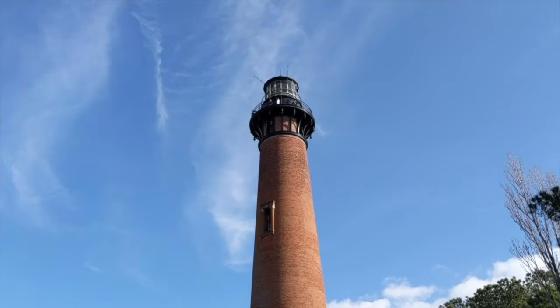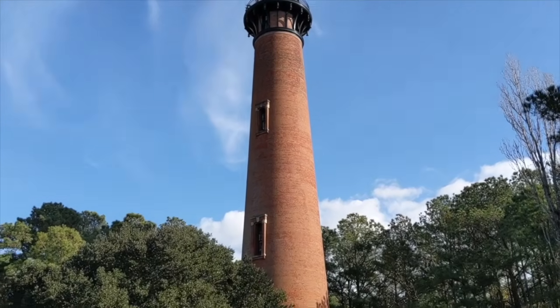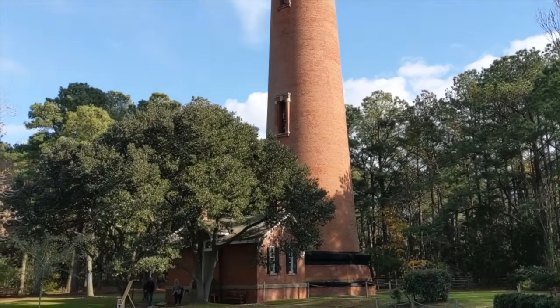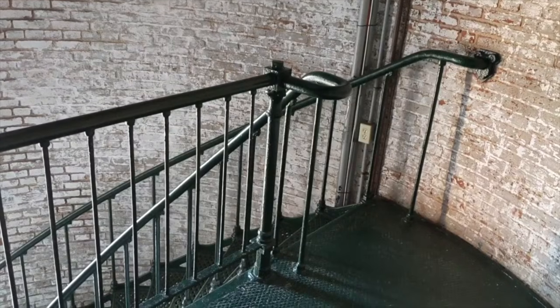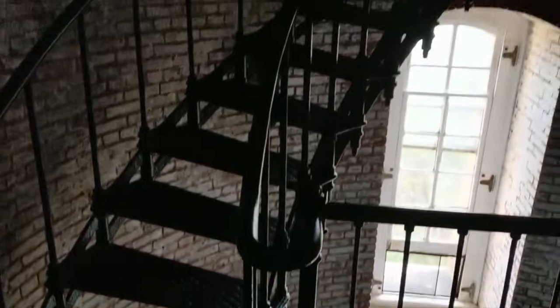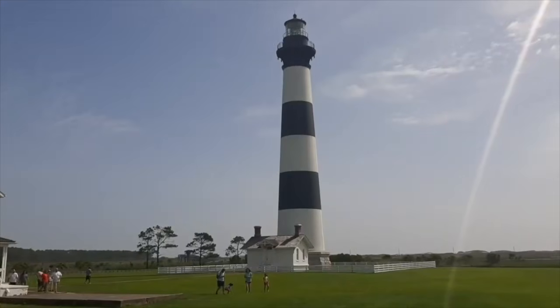Some also offer a look at the lighthouse keeper's house on the property, and some even include park rangers or other workers who give talks about the lighthouse and related topics. If lighthouses don't interest you, this may not make your list, but we love lighthouses, and these 5 are all so different.